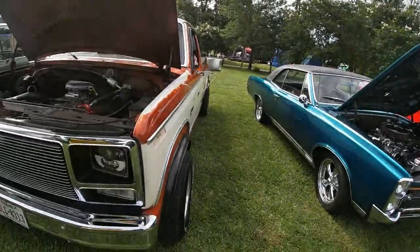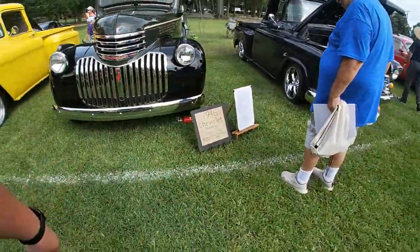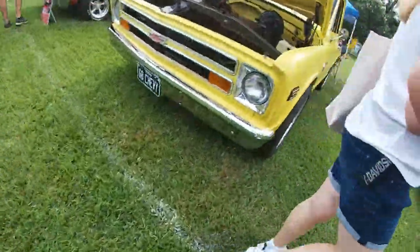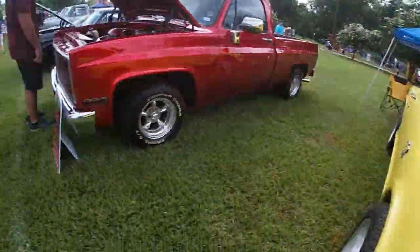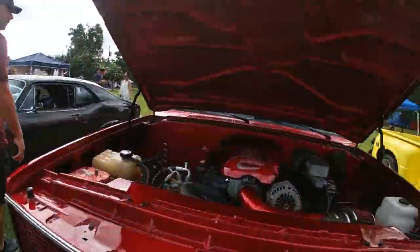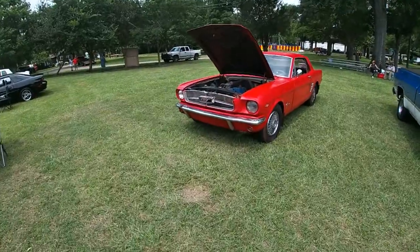Ooh, F100. I like it. 46. Oh, LS. No, so it's because it's got Corvette on it. I don't know where they're all at, but they've got them scattered out. Nice. So check this out, guys.